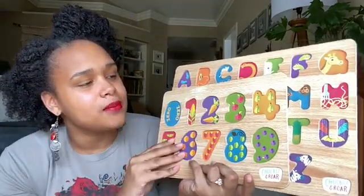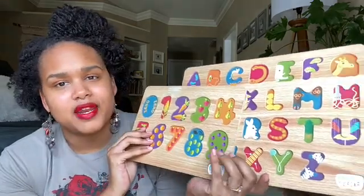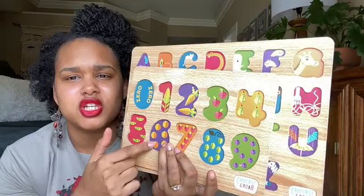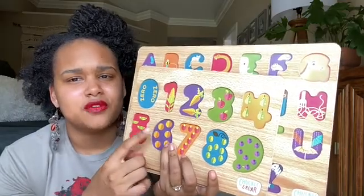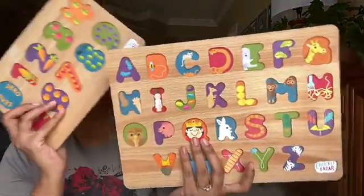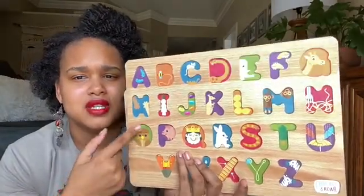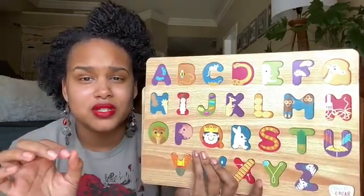And this is the numbers, and then we have the alphabet, and I love that it's got the colorful shapes and different items that she can recognize. So like here, this has been her favorite one, the alphabet, because the O is an owl, so she'll do even the owl noises.